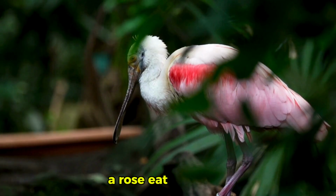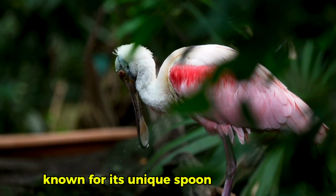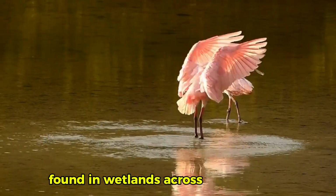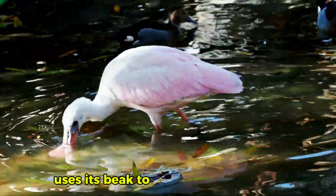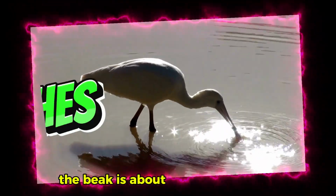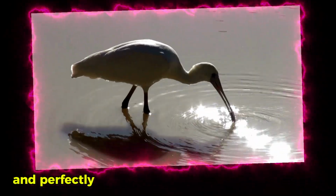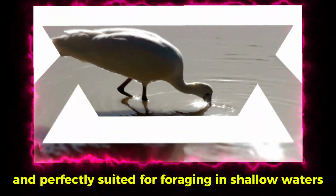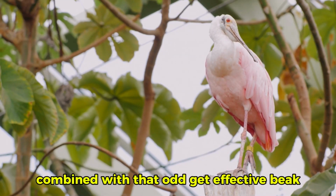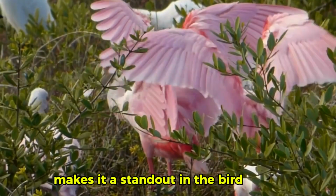Secondly, the Roseate Spoonbill, known for its unique spoon-shaped beak. This striking bird, found in wetlands across the Americas, uses its beak to sift through the mud for small fish and crustaceans. The beak is about 6 to 8 inches long and perfectly suited for foraging in shallow waters. Its beautiful pink plumage, combined with that odd yet effective beak, makes it a standout in the bird world.